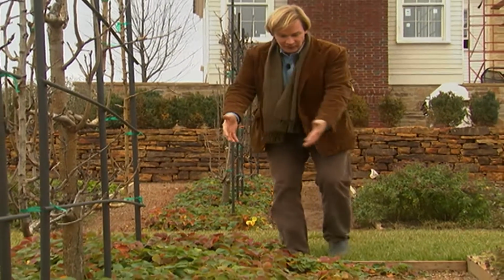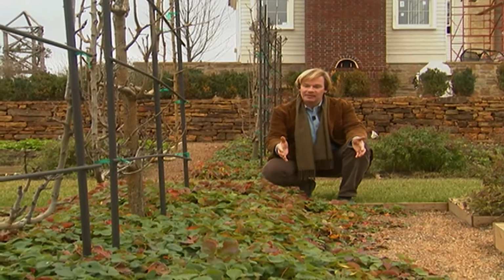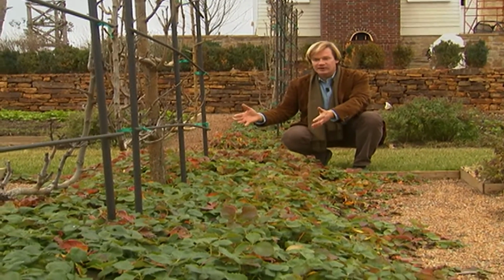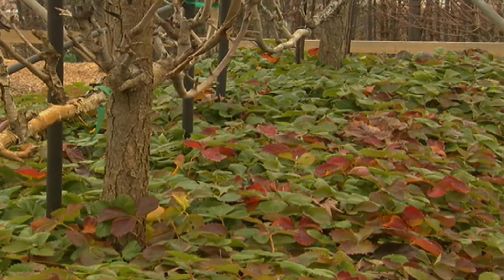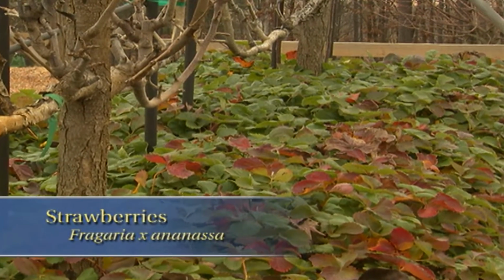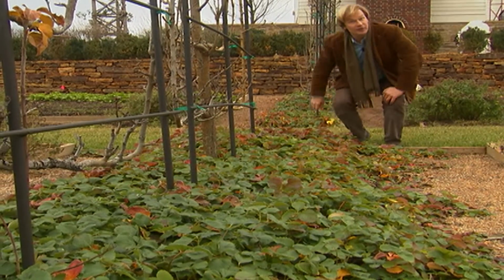And look at all of these strawberry plants that are now growing on the edge of the chat path. And look at the glorious color of the leaves. All shades of red and orange here late in winter and lots of green foliage. So let me show you how I'm using them down here at the other end of the garden.